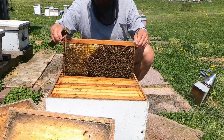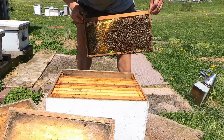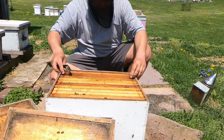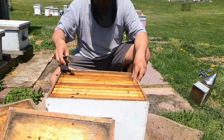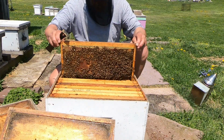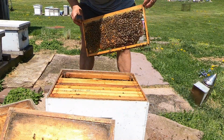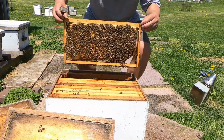They filled in all. This was only a half a frame of comb. They built all that new comb on the right side, on your left. They're really loud. I don't know if you can hear that, but they are loud. Okay, they have capped brood in here already. So maybe it's been 9 days. Yeah, they got capped brood on this side. All I want to see is some, oh yeah. That frame's completely laid up.